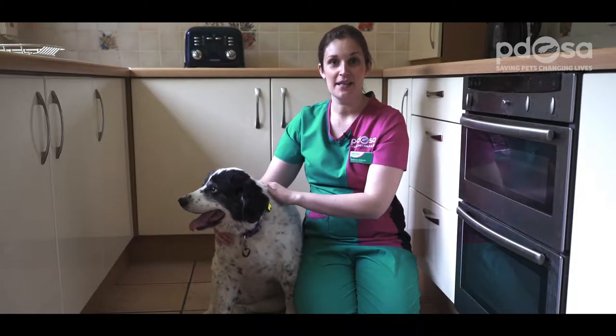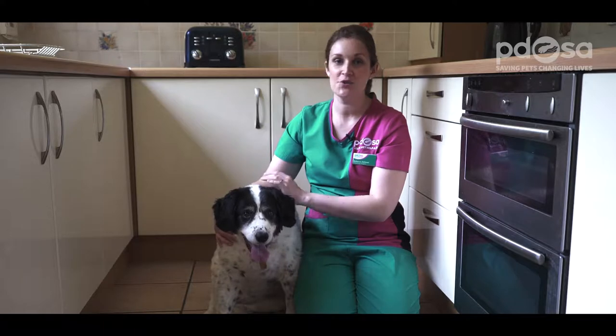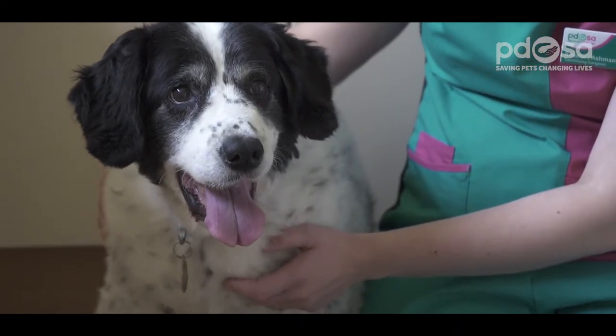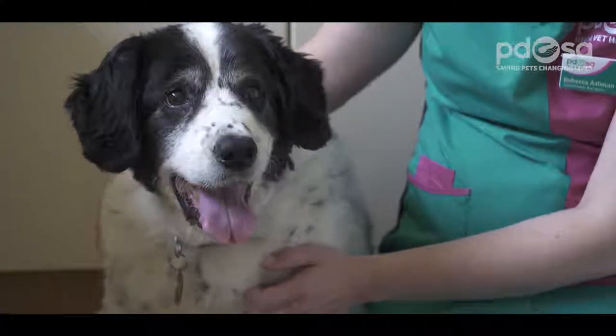Think your pet's overweight or you've had it diagnosed by your vet, don't worry. There's lots of things you can do to get your pet back on track. Let's start with making sure your pet's getting the right amount of food.